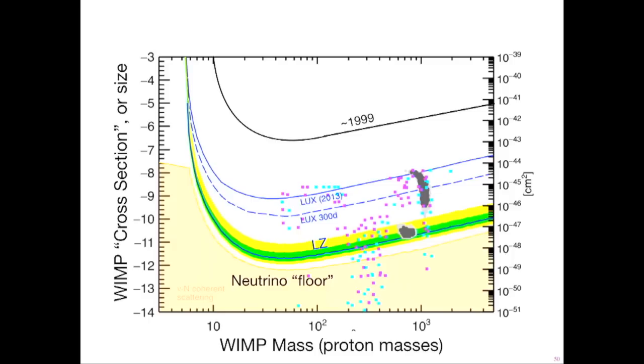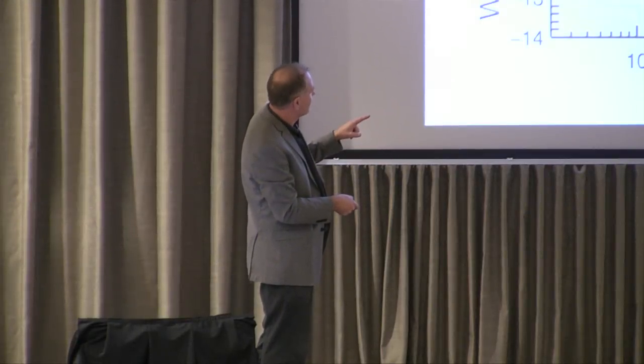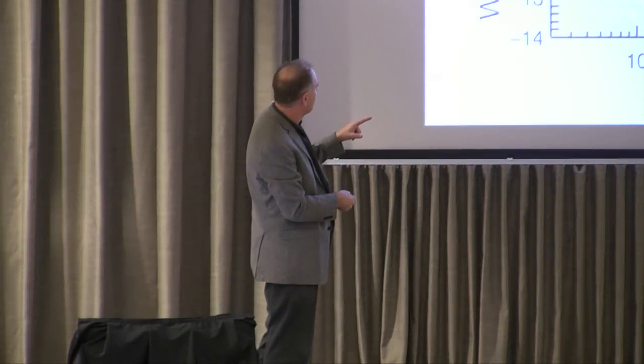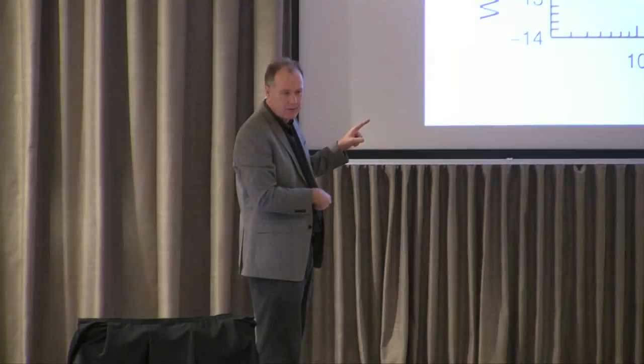I kept saying it's about like a gold atom. What's a gold atom? Is 197? Whatever it is. That's 100 proton masses, that's 1,000 proton masses, that's 10 proton masses. So that's right in the range of the normal elements.